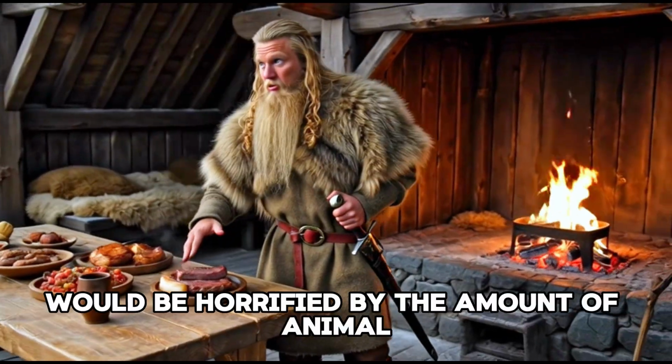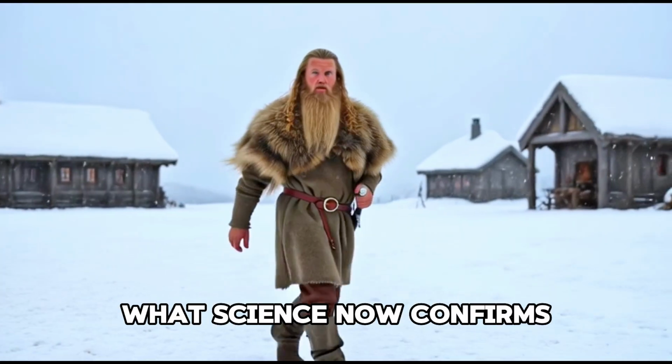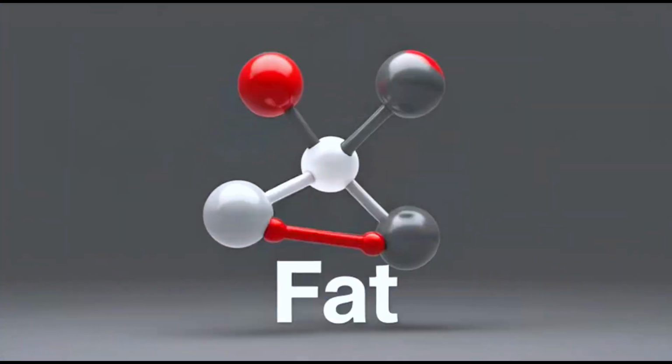Modern nutritionists would be horrified by the amount of animal fat in the Viking winter diet, but the Vikings understood instinctively what science now confirmed. Fat provides 9 calories per gram, more than twice what carbohydrates or protein provide.